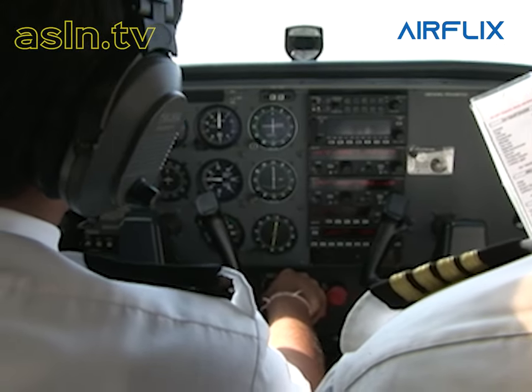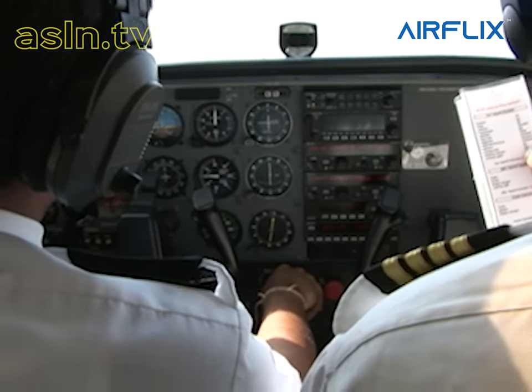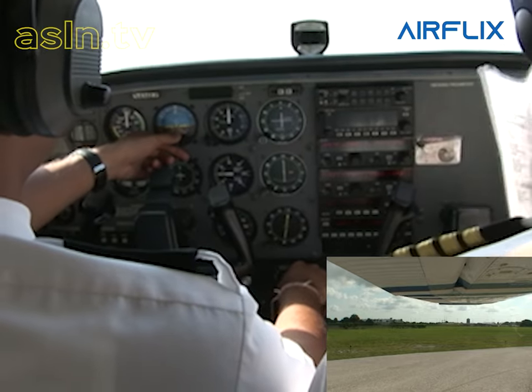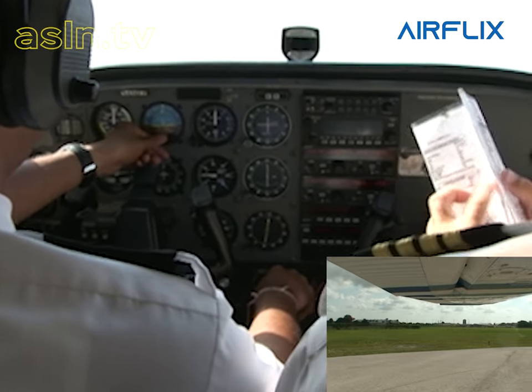I'm setting the heading indicator according to the reading on the compass, which is standard procedure. I'm also setting the attitude indicator so that the little airplane is referenced well to the horizon.